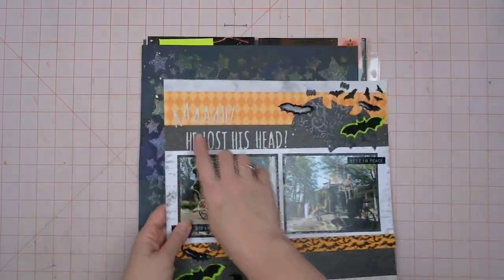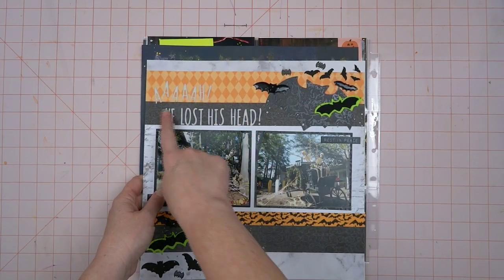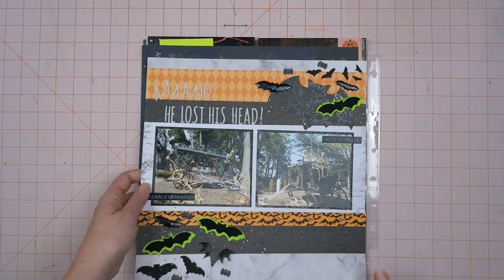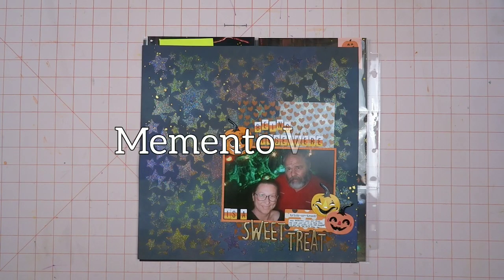And this set of stickers here are my most favorite, I think, for doing Halloween pages. And I can't remember the name of it. I will have to find it, and maybe I'll put the name of the font on the screen or something.